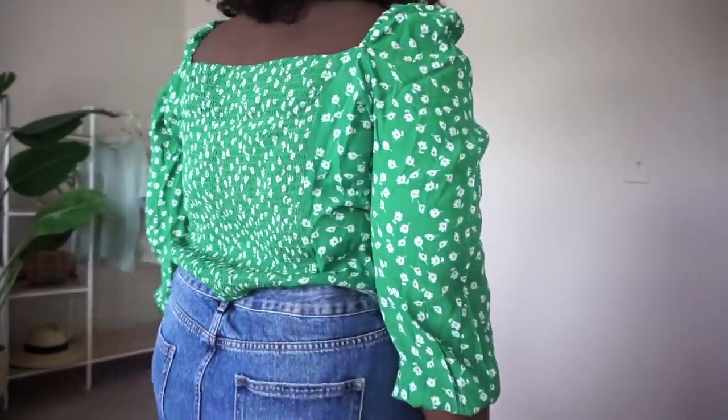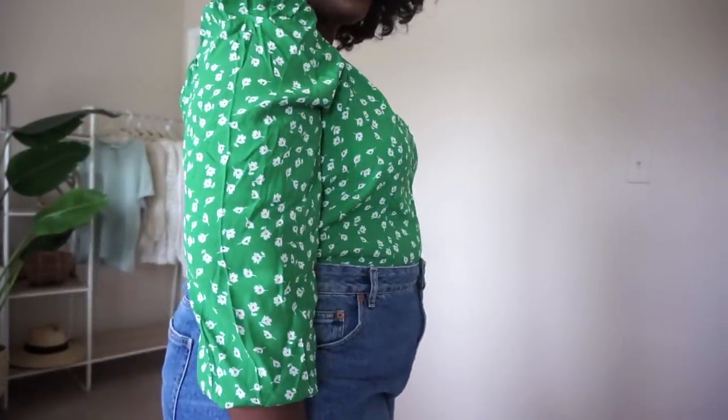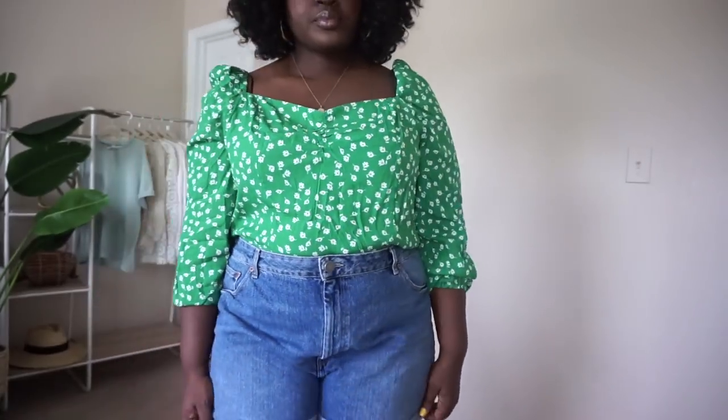So I knew I could wear this all through summer, but I could also potentially transition it into fall with some black skinny jeans or even some leather pants. I got this in a 2XL. As you guys can see, it's a little bit more roomy than I would like, so I would definitely grab this in an extra large if I were to reorder this again.